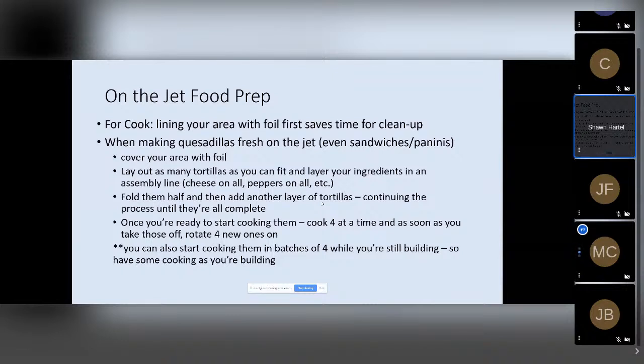I personally like to, if I'm not lining it with foil, which I almost always do unless I'm short on it or I just don't want to take the time to do that, I always clean it ahead of time and then put everything on there. But I think foil just makes it so much easier. So you just lay your foil out, and then when you're done, you just jumble all your foil together, sanitize it, and you don't have to scrub anything off of the bridge or anything like that.